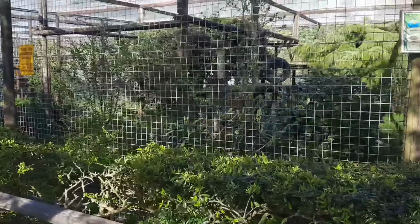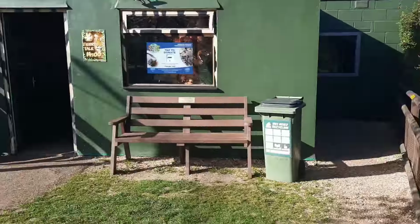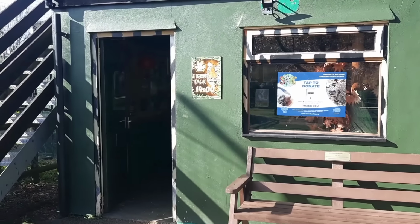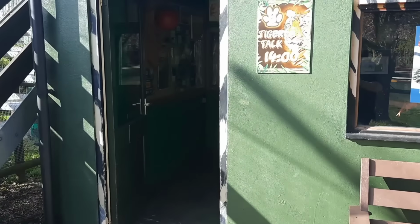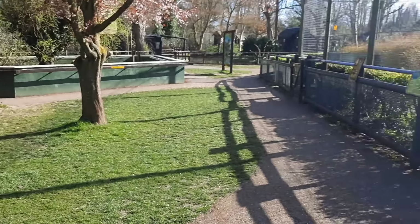Again, look out at the leopard enclosure from the other side. And if you're in here, this is one of the tiger houses, and you can head up on the steps as well to have a look through. We'll see if she's in this one. Nope. But she might be in another one. There's all sorts of educational things on the walls as well.